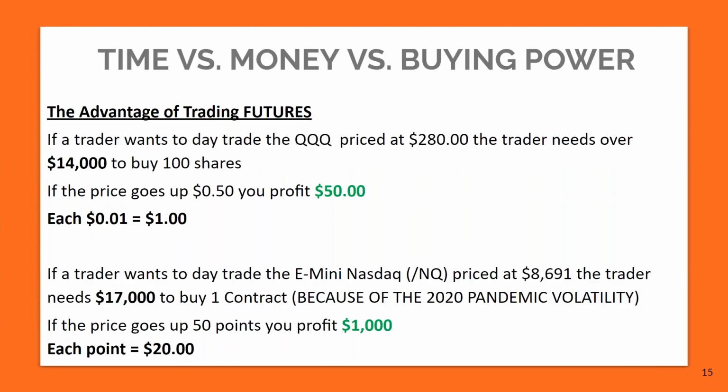And then we had the Christmas rally. And from that Christmas rally in 2018, the market has been going very, very strong until February 2020, when coronavirus started to dampen the market. So that's a little explanation of the market volatility. So if the price goes up about 50 points in the Nasdaq, then you will make about $1,000, because each point is $20.